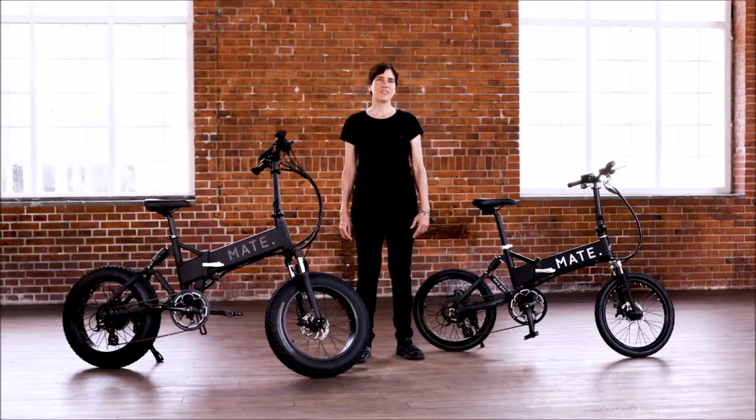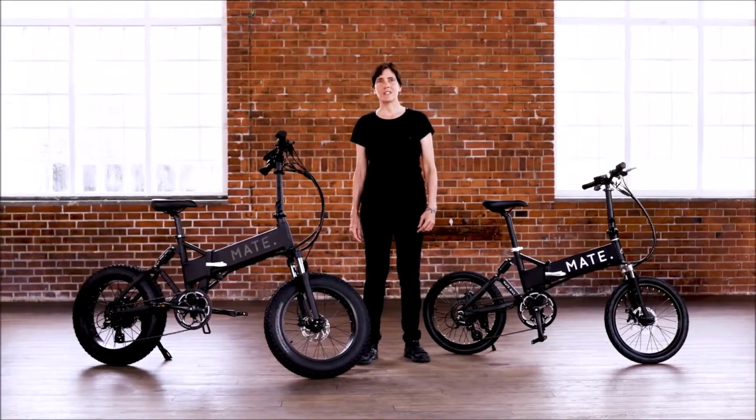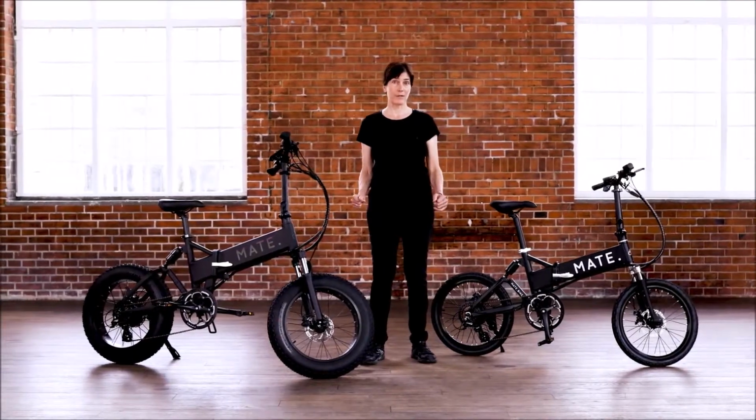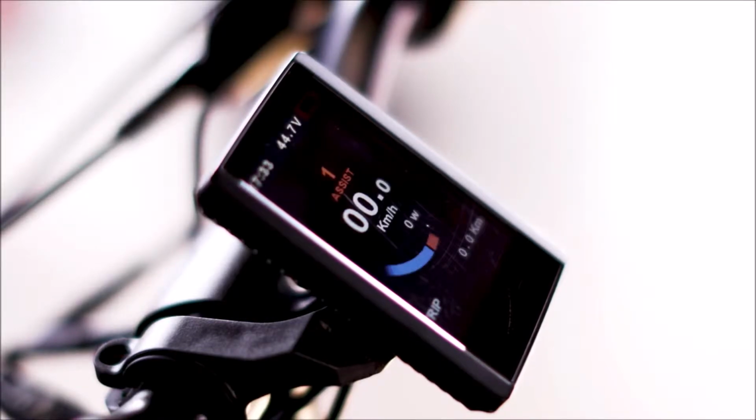For those of you who are interested in riding a little bit more aggressively off-road, we're actually making a custom handlebar stem so you can lower your handlebar much more than you can with the original Mate. We've added a color screen display so you could see much more data compared to the original Mate. We've increased the clearance of the bottom bracket area by 4 whole centimeters. So go ahead and smack those big curbs. Take your bike to the nearest rock garden, go crazy.